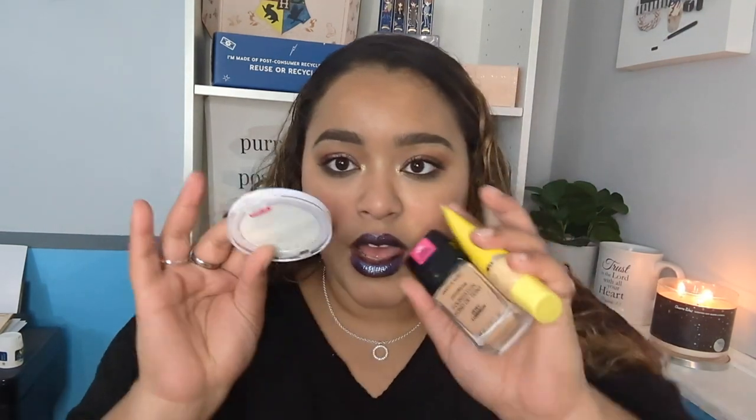This one I haven't used that much, but I got a bunch of Wet n Wild products because they are super cheap in general, but when they're on sale, they go even cheaper. So it was perfect. I got a bunch of complexion products. I picked up the Glass Correct Primer. I've only used this once. I did really like it when I used it. I just have to use it more.